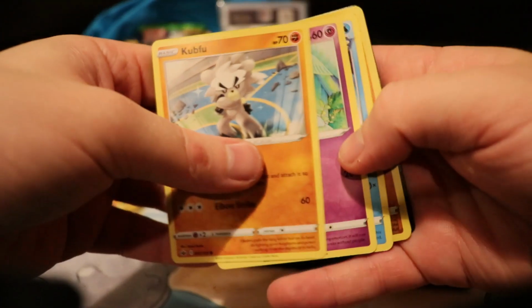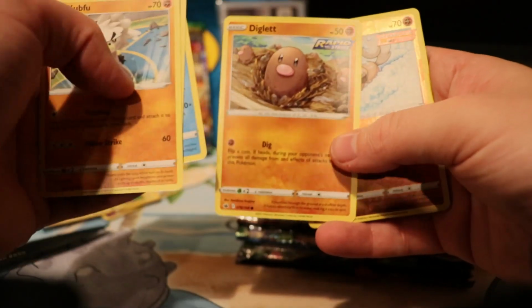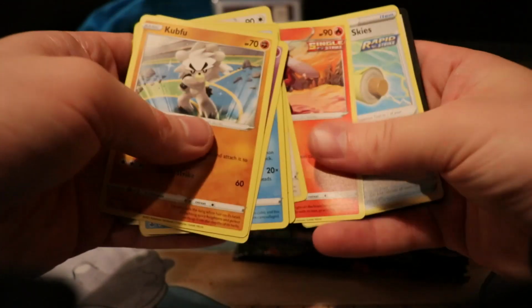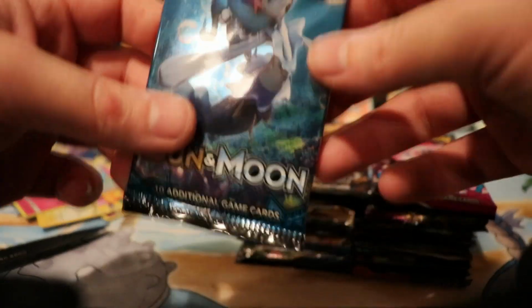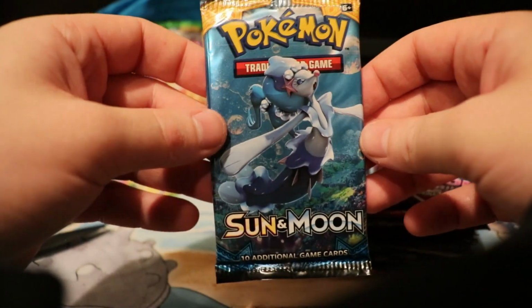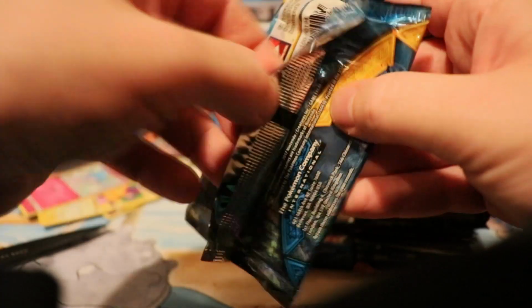Keeping it nice and neat over there. Okay. I like that Diglett. Rockruff and Spiritomb. Okay. Looks like we got some Sun and Moon base. This is actually kind of hard to come by as of recently. There's not a lot of product out there that's going to have Sun and Moon base. So it's always nice seeing this set.